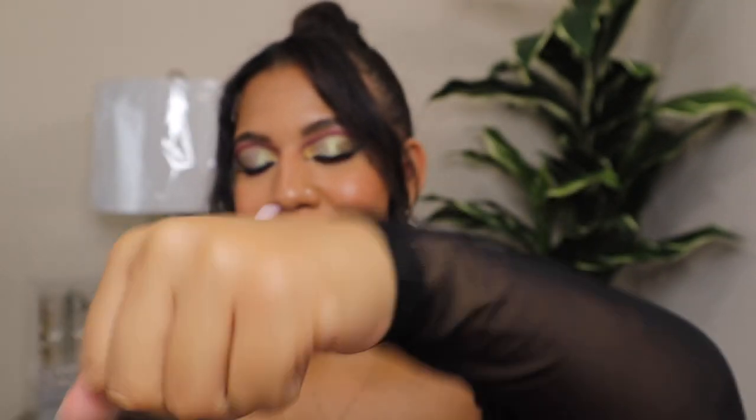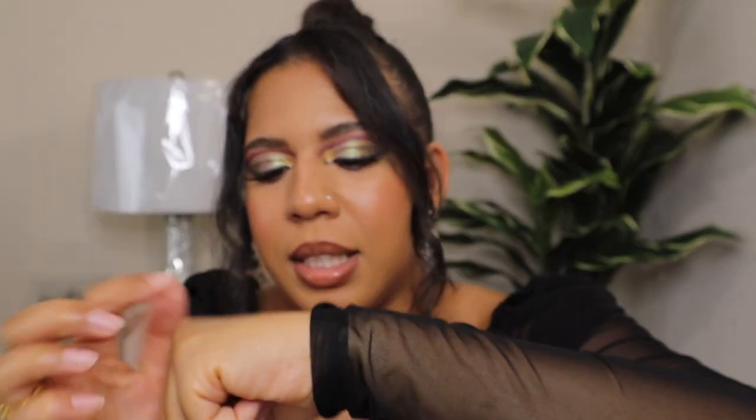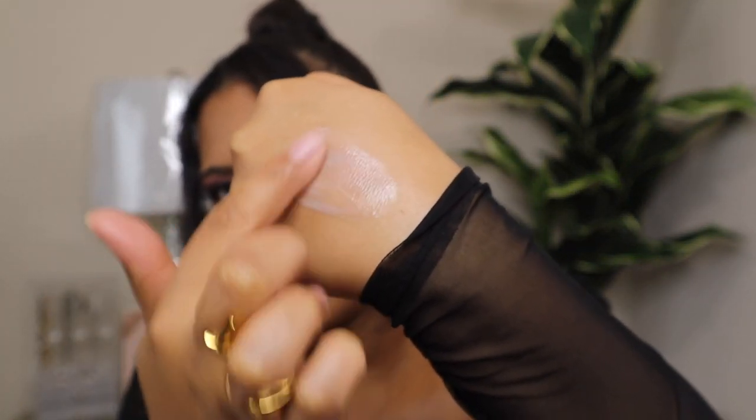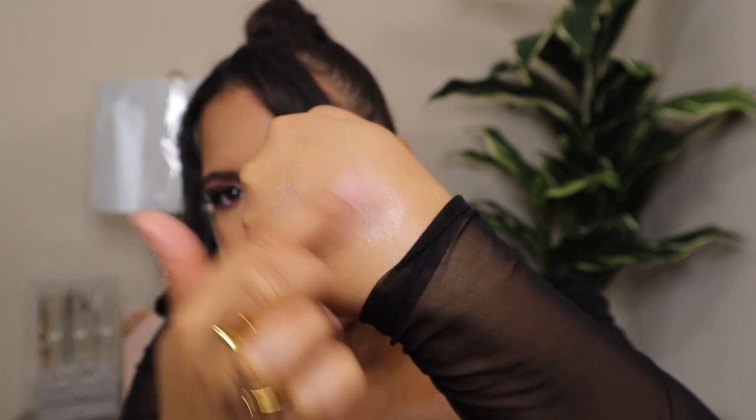I don't want to use too much because I actually use this all the time. It's like a nice light lavender shade. And this stuff is thick, so you gotta work it. Work it, work it, work it all over the skin. But it's really, really nice. If you don't like a thick moisturizer, this might not be the one for you.